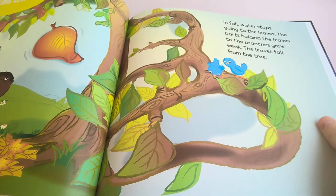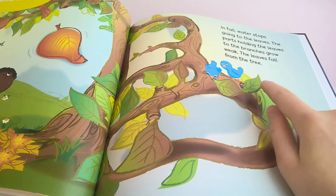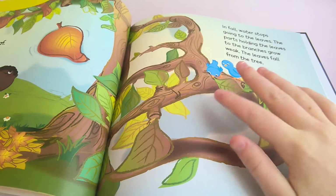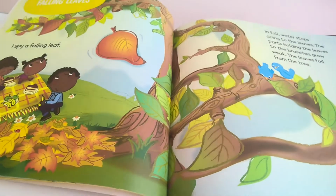In fall, the water stops going to the leaves. The parts holding the leaves to the branches grow weak. So the leaves fall from the tree.